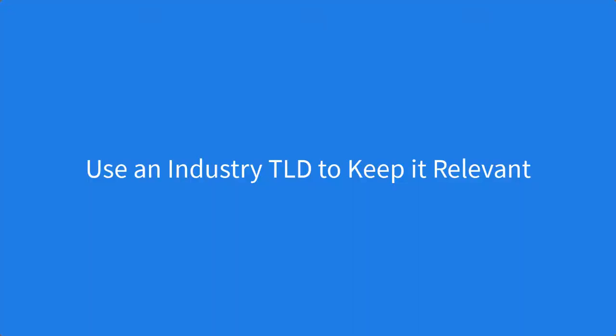You can use an industry TLD to keep it relevant. Depending on your industry, there are hundreds of different domain extensions that you can choose from to help keep your domain name relevant to your industry. A few examples are .game, .beer, .app, and .health. If there is a relevant industry term for your business, this can be used to keep your URL shorter. For example, clearpath.online is shorter and easier to say than clearpathonline.com.